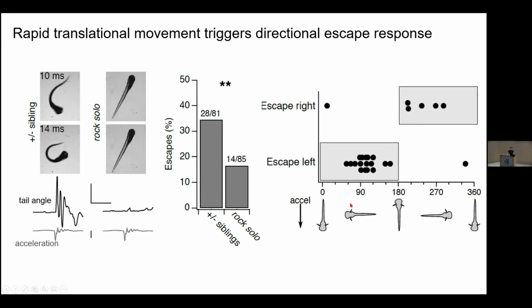If they're accelerated to their left, they escape left. If they're accelerated to their right, they escape right. And the outliers that didn't neatly fall into these categories are animals that were being accelerated more or less perfectly rostrally or caudally. They didn't really have a lot of information about whether it was rightward or leftward. So this was exciting because it kind of validated the reconstructions that we had done from the circuitry.